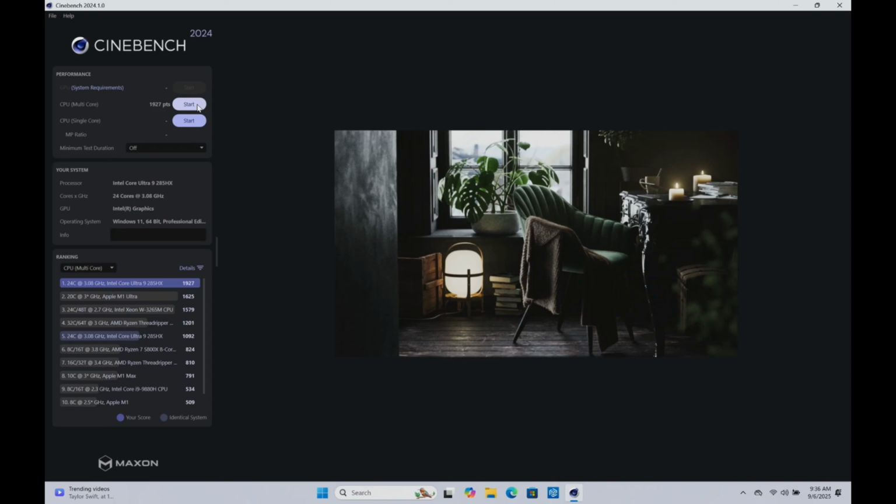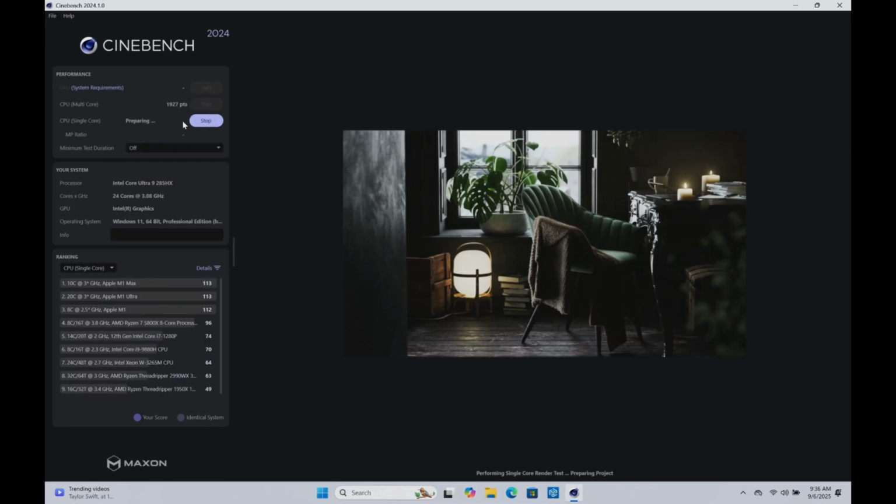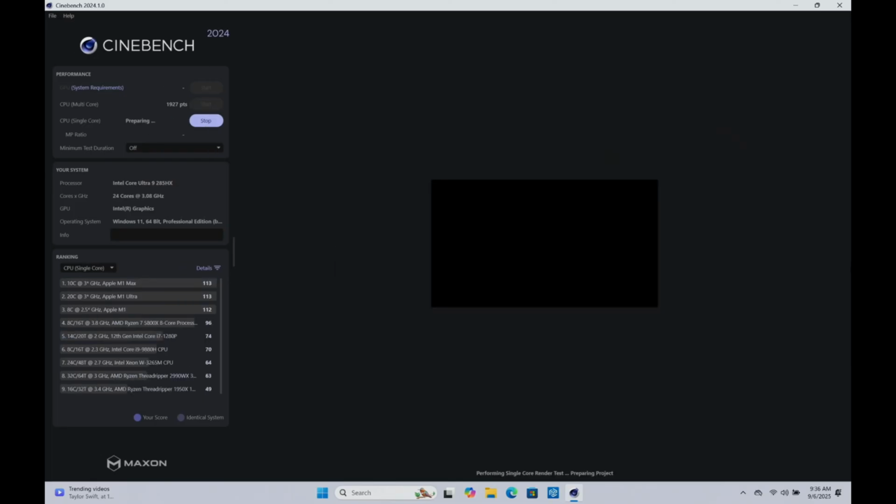So look at this. We are getting very close to that magical 2000. So this is 1927 multi-core. So that is very good. Let me run the single core. Hopefully it won't take too long.